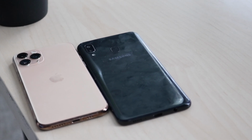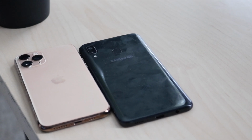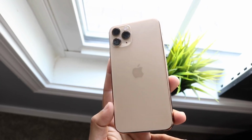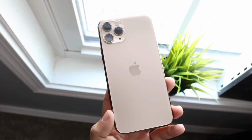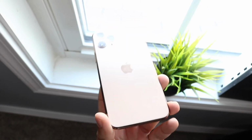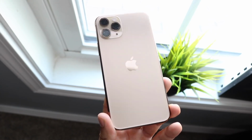So even on the outside, just straight from the outside, the A20 has a lot of compelling things, but I will tell you, the overall build quality, the way both of these phones feel, the iPhone 11 Pro does feel overall better in the hand than the Samsung Galaxy A20, which is expected, you know what I mean? You're spending like $200 on a phone versus $1,000 plus on a phone, so you're going to find some pretty big differences right there.